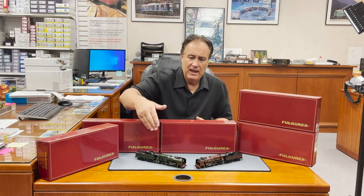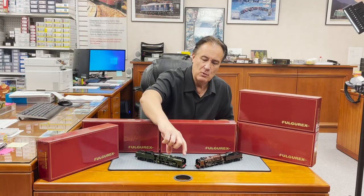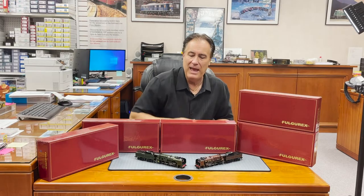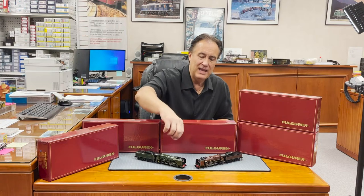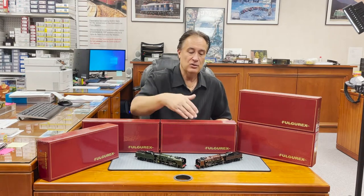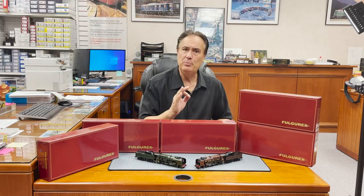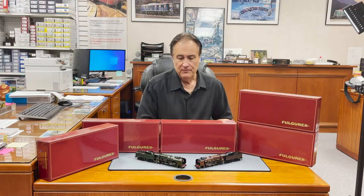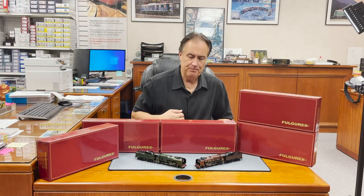You can see here we have a beautiful green version with these massive smoke deflectors that kind of curve out in the back. Really, really stunning. On this side, the smoke deflector actually has an opening, so you could see through it. There's the exquisite Nord version in that beautiful chocolate brown. These locomotives are absolutely stunning.